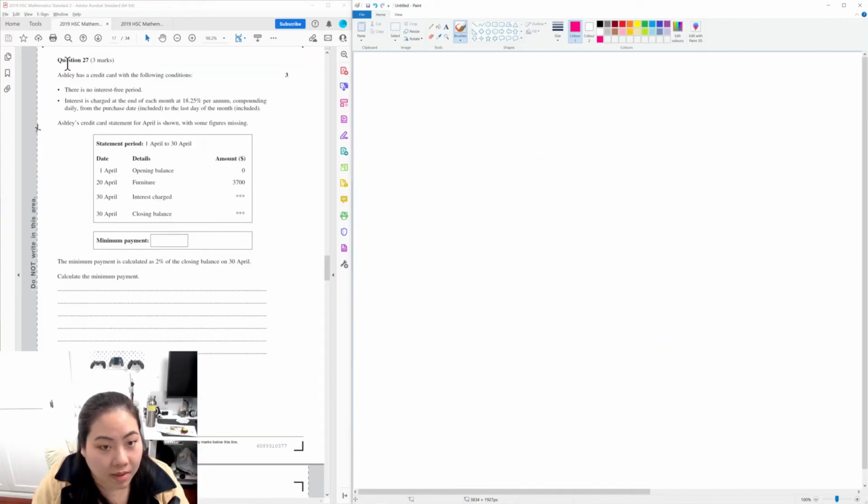Question 27, 3 marks. Ashley has a credit card with the following conditions. There is no interest-free period. Oh, that sucks. Interest is charged at the end of each month at 18.25% per annum, compounding daily from the purchase date included to the last day of the month included. Wow, this is a really bad credit card.